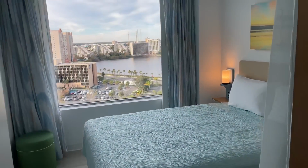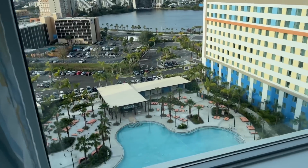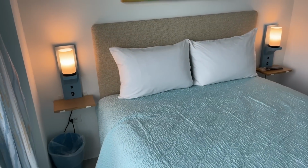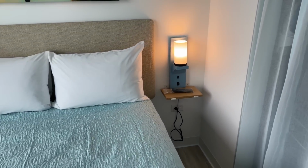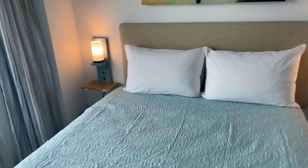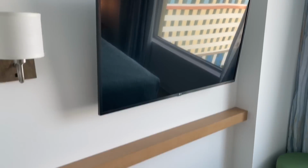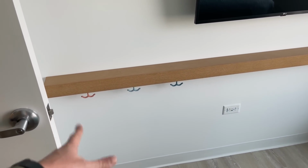Look at this. Again, another gorgeous view out to the lake and to the pool. Love that. And then here is another queen size bed. So this room sleeps up to 6 people, which is amazing for the price. Each side has ports for your phones and whatnot. There's another TV in this room, which is really nice. And of course, some hooks to hang your backpacks or coats, whatever you want.